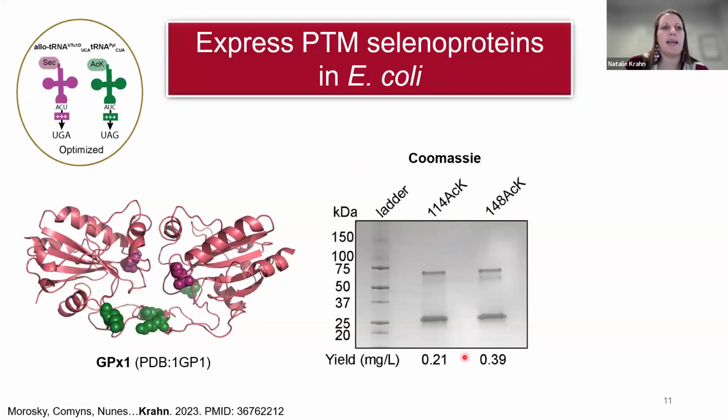And what we noticed was that the further away we are from the selenocysteine, which is at 49, the more protein we seem to get. So there might be some sort of balance there in trying to optimize. If we have a choice of where we can put certain post-translational modifications, maybe we aim for something a little bit further away, which might yield better results.